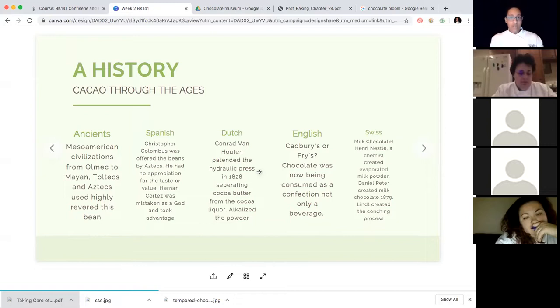And then some English guys, whether it's Cadbury or Fry, that's the debate, started buying this type of chocolate from Conrad. And at that point it started to become a confection. Up until then, it was solely a drink. People weren't eating it. Then it was realized that you could add that cocoa butter back to the cocoa solids with the sugar, and it sets and gets hard, and hey, it tastes good. So now we start moving into eating chocolate.